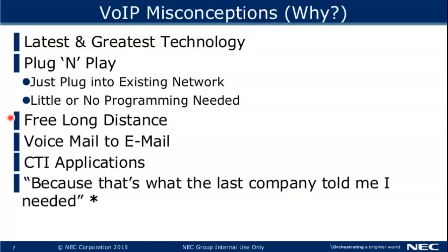Free long distance. Nothing is free. Even SIP trunk service providers will charge for long distance. They will charge a higher rate for long distance. It's not great. I mean, it's not a huge amount, but they do charge for long distance.